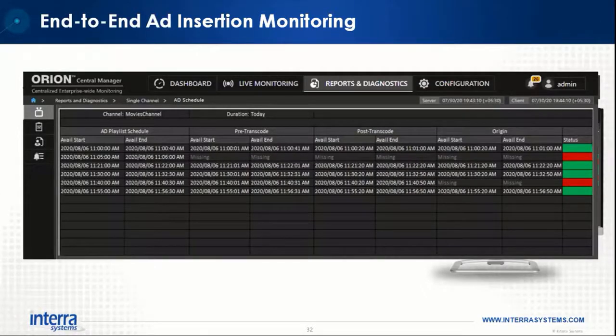So on the screen, you can see an ad schedule report for a channel showing the ad playlist on the left with the expected avail start and end times, and the corresponding times seen at pre-transcode, post-transcode, and origin. And anything missing is marked as red. So if you look at the second row, we see that the ad marker is completely missing from all the points in the workflow. Whereas in the fifth row, we see that the ad marker propagated correctly up to the post-transcode stage, but there were no markers in the ABR manifest. So this is one of the upcoming features planned for the future releases of OCM and should be out there in the product very soon.